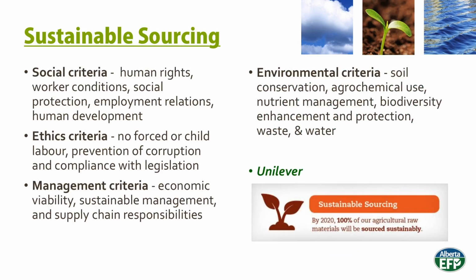So what do they break it down into? Like I say, social, ethical, management, environmental criteria, people, profit, planet, however you want to look at it.